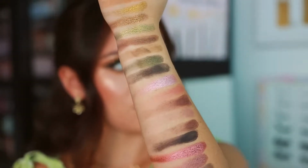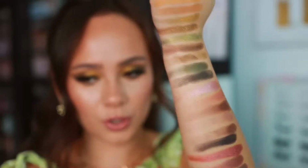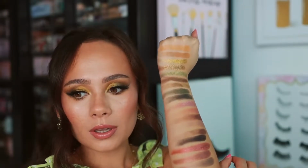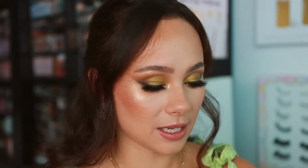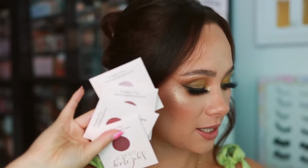So here we have it. These are the first few shades that I wanted to swatch for you all. What do you think? I think we look good. I'm looking at the Sydney Grace website right now, and the shadows that they have, they look so nice. The shimmers, like, look. Tell me that that's not appealing, right? So pretty, and they are just as pretty when you get them in person. Okay. Matcha break.